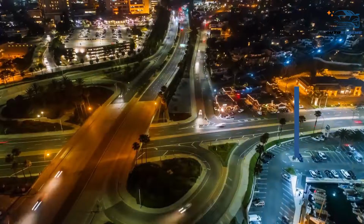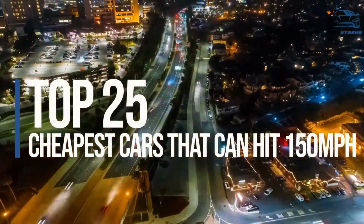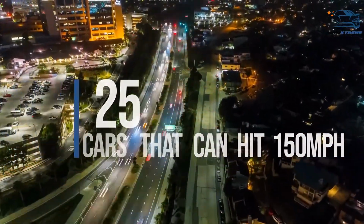In this video, we're going to be taking a look at the top 25 of the cheapest cars that can hit 150 miles per hour.